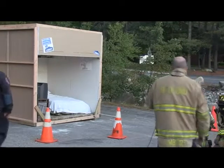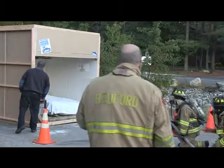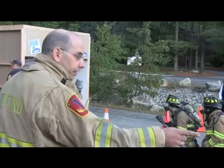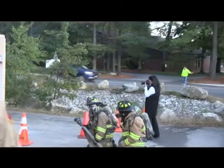All right, so we're all sleeping, right? And we can smell something. We're waiting for that noise to go off. Anybody know what noise I should hear next? Right. Smoke alarm. Oh, there it is. We're at a minute, right?